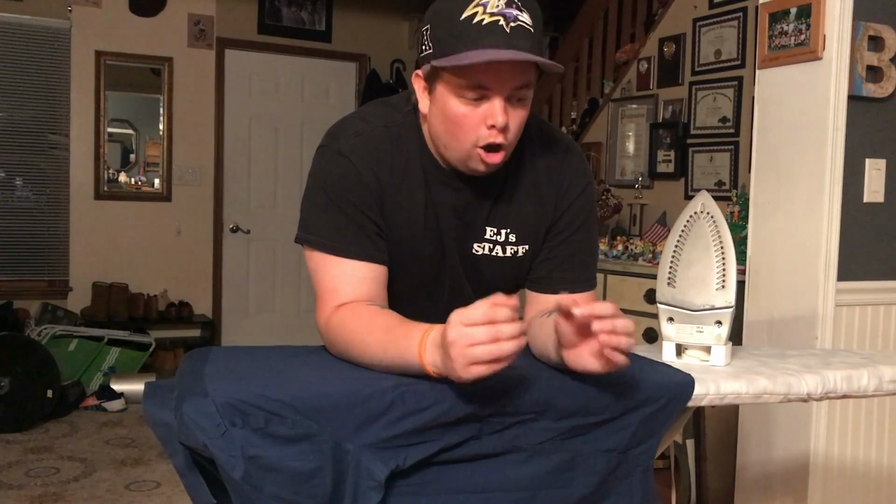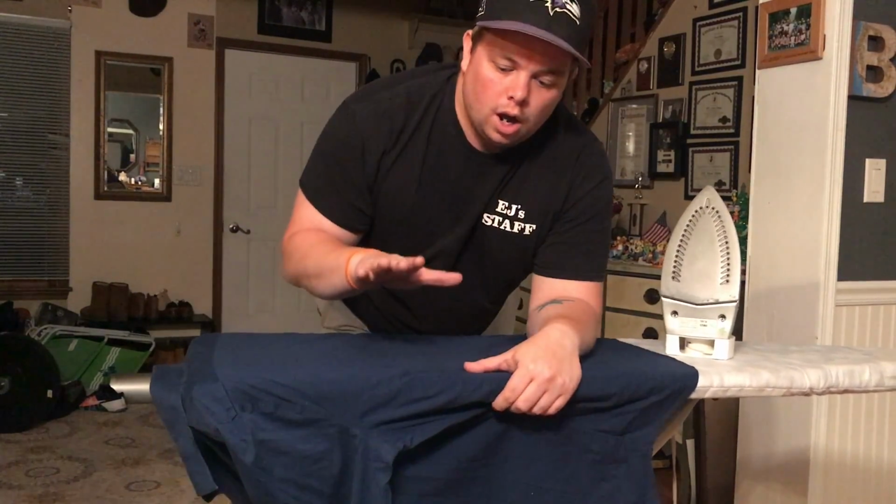Also, be sure to check out the directions on the little tags on your clothes. There are plenty of pieces of clothing that I, in my head, would love to have ironed, but it explicitly says never iron, right? So just make sure that it is something that can be ironed if that's the direction you wanna go in.